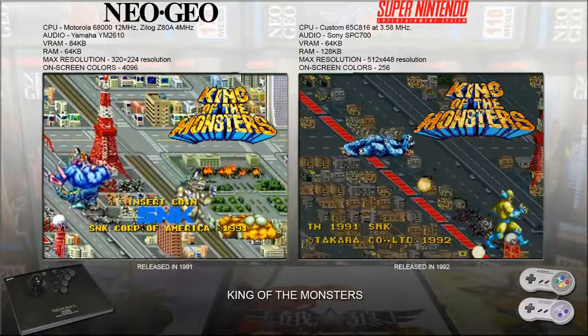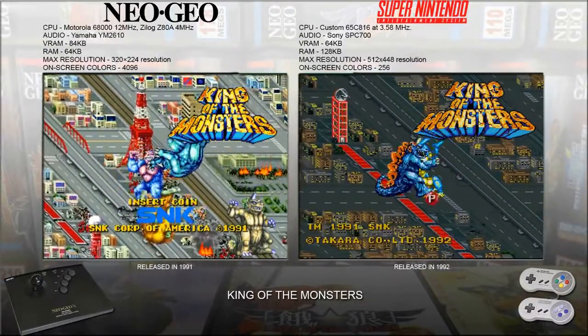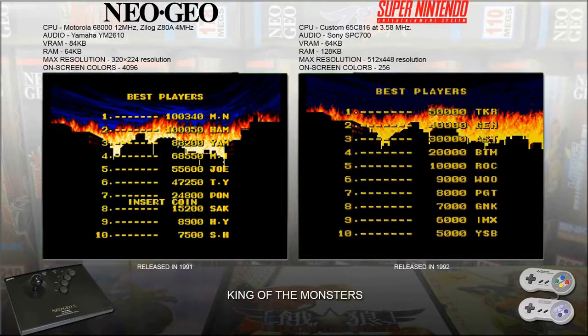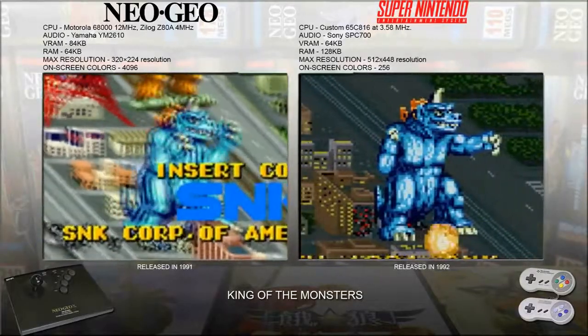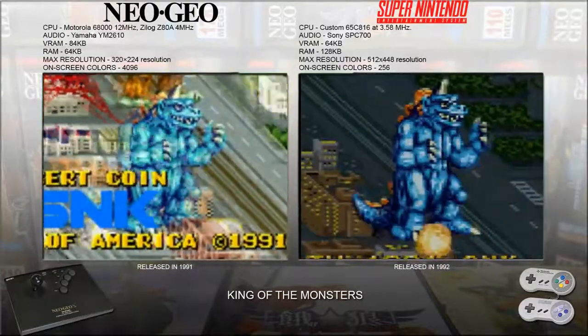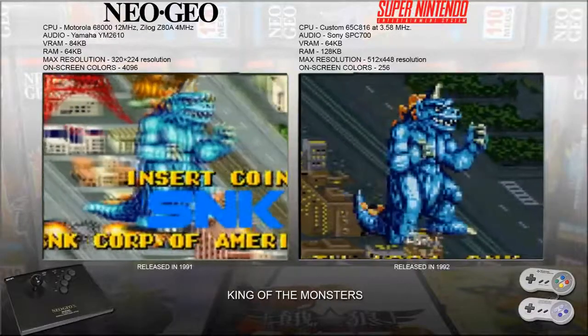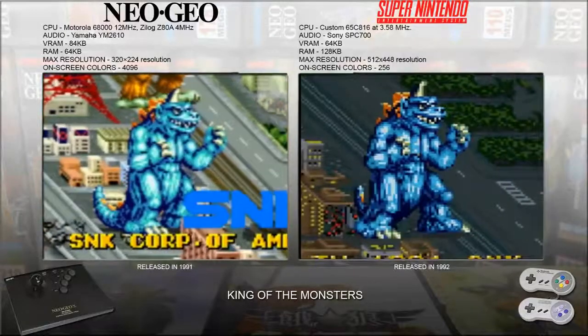Nonetheless, the detail does pretty much look pretty close to the same. The character models look pretty close to the same as well. We have our best players screen right here, and this is actually a little side-by-side comparison of the character model. And as you can see there, they do look pretty close to the same. And pretty interesting, I actually like the Super Nintendo version of that character better.